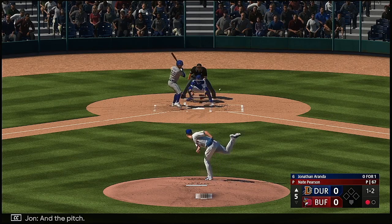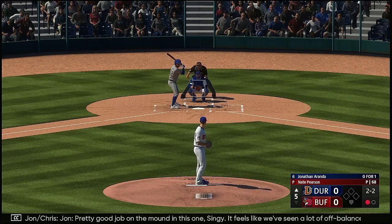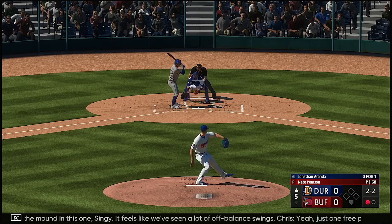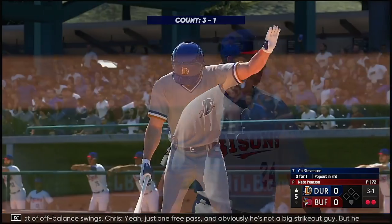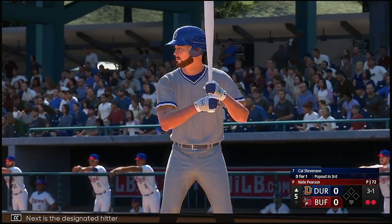And a pitch. And another ball. Pretty good job on the mound in this one, Siggy. It feels like we've seen a lot of off-balance swings. Yep, just one free pass, and obviously he's not a big strikeout guy, but he gets soft contact and he gets outs. Next is the designated hitter, number four.